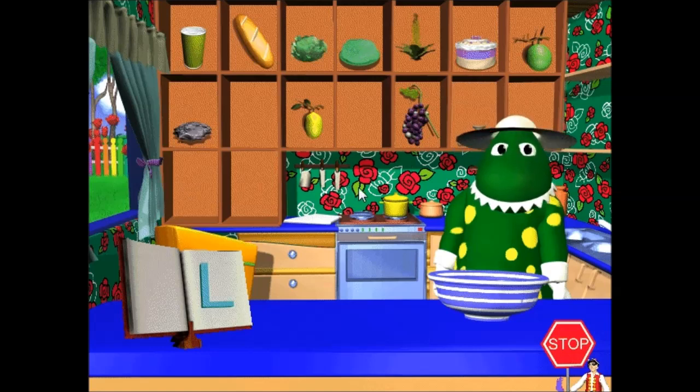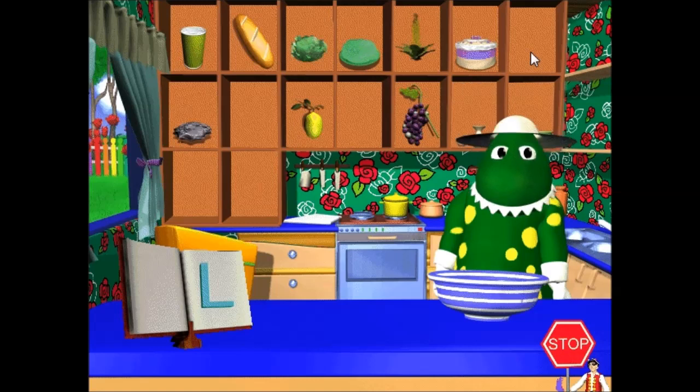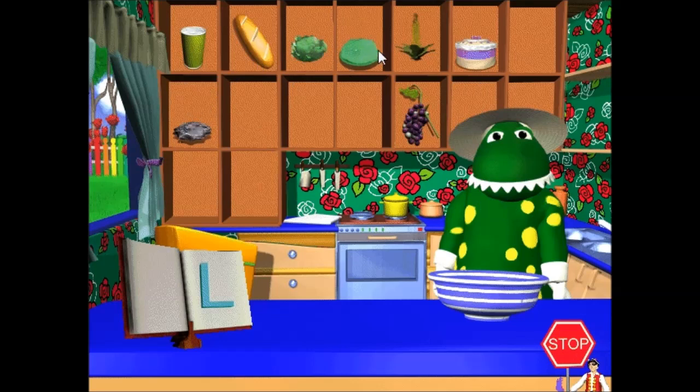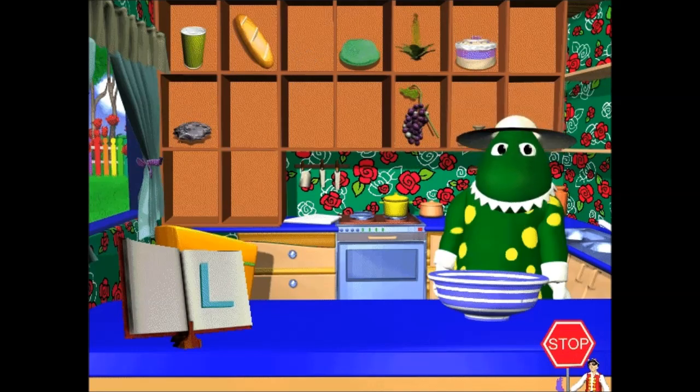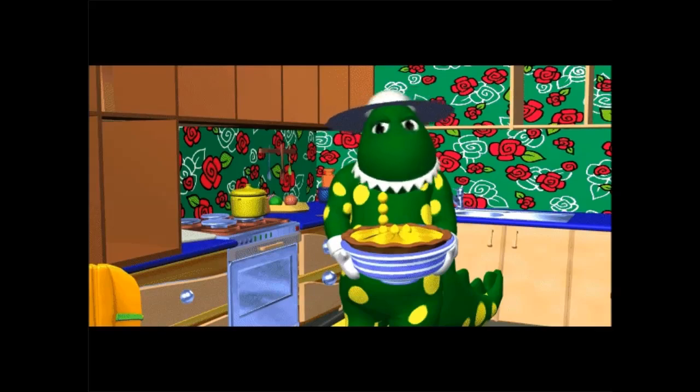L. Licorice. That can go in the L pie. Lime. We'll sure put some in the L pie. The L pie will sure taste better with a lemon. Great. Lettuce. Yummy. Let's put some into the L pie. Such a lovely L pie.